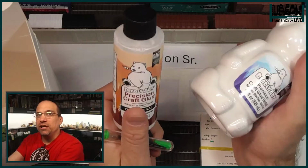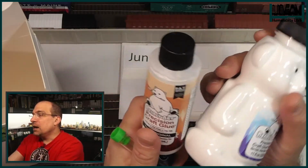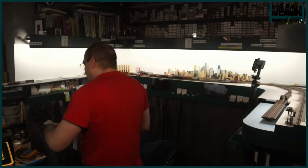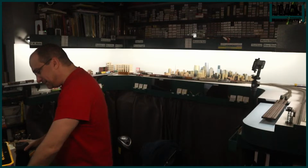It tastes really good. You can use it just like honey in your tea. No, don't eat the glue. Do not eat the glue. That was just a joke. I do think it is some kind of PVA glue, so it's probably non-toxic, but you know, I don't eat the glue. That was good. It's just water.